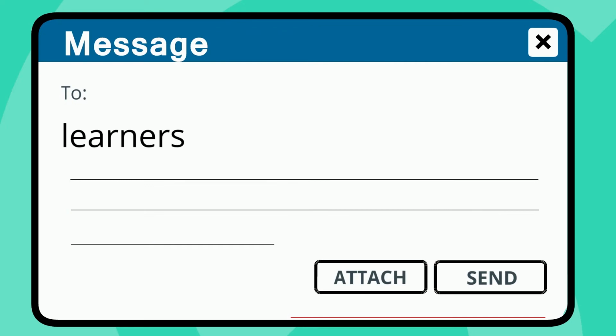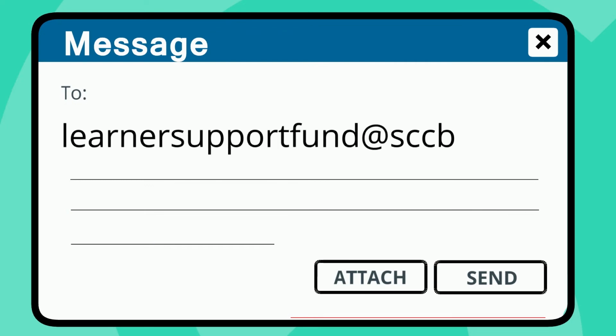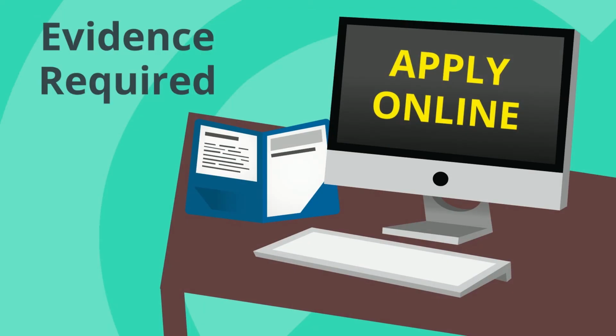Or, if you have a specific question, please email learnersupportfund@sccb.ac.uk. You must apply online and upload the necessary evidence for each of the schemes. A member of the Student Services team can help you identify what is needed to make your application quick and easy.